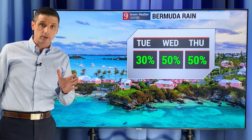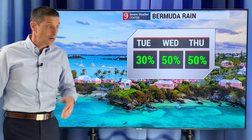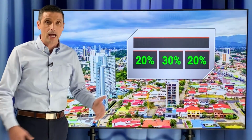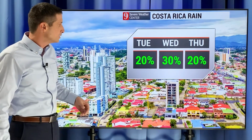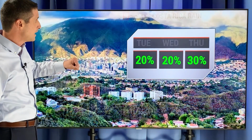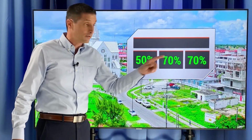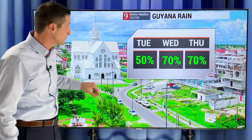We could see a couple of the showers from the Trinidad area trying to kind of feed a bit closer. Bermuda, just watching these fronts passing by. We'll get one, especially tomorrow night. We'll see a chance of rain picking up. A couple scattered showers possible in Costa Rica. Northern Venezuela, especially northeastern Venezuela, later this week, the higher chance of rain.